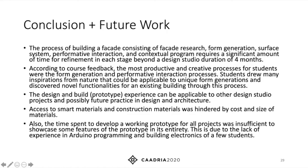So future work would be to create a similar process like this, perhaps shorten the process for some of the research and build more. Testing and prototyping would be more beneficial to students.